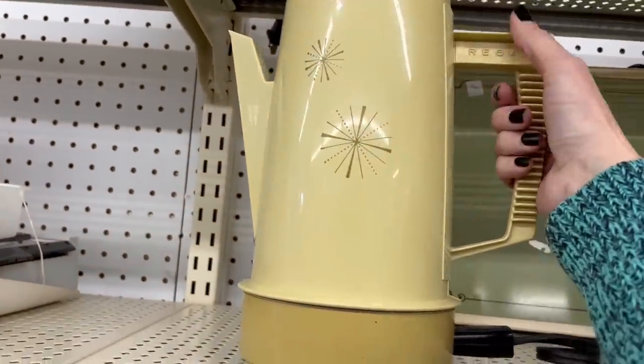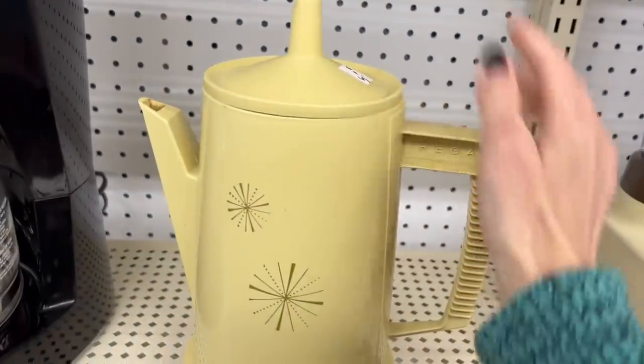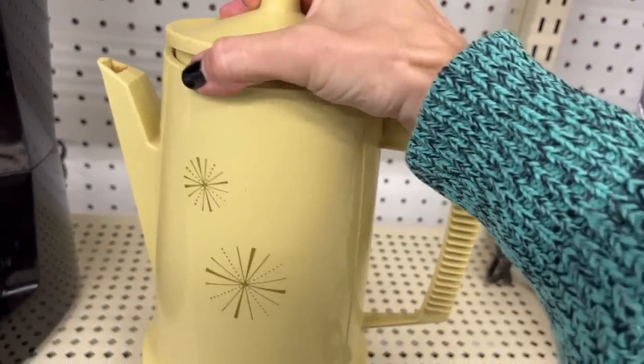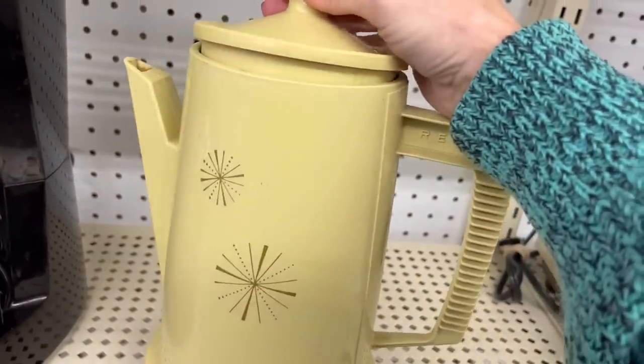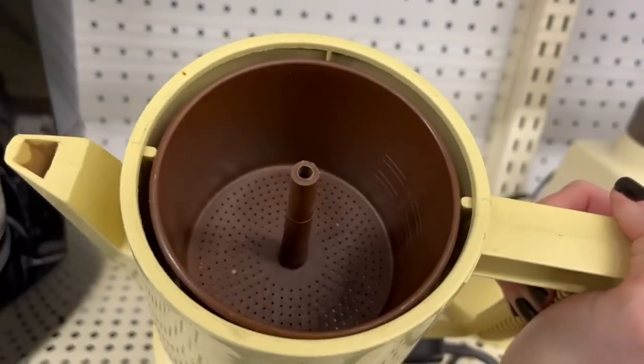Here is a Regal tea kettle, coffee pot, percolator. I'm not sure. Let's see if I can get it open. Is there some magic trick to this? Oh, there we go. Oh, it's a coffee percolator.